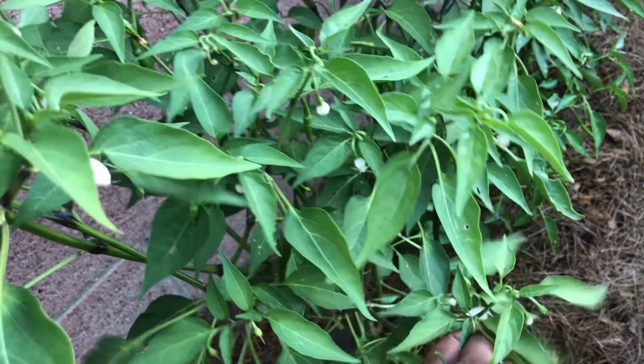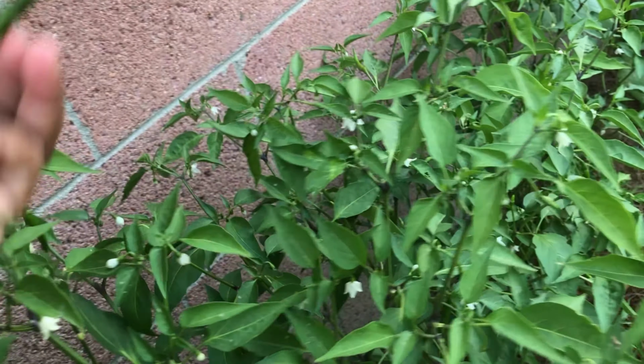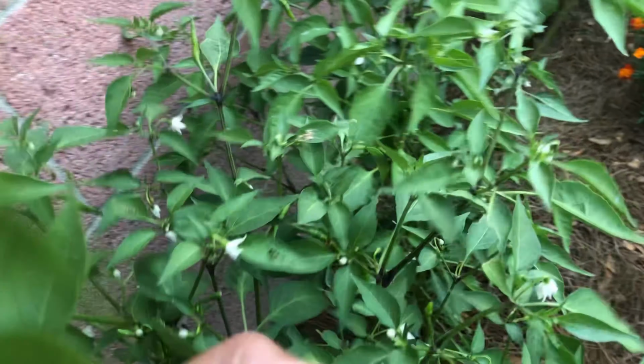Another fertilizer I have used for tomatoes additionally is fish fertilizer. During the early stages of these tomatoes, I gave fish fertilizer, and the combination of chicken manure, cow manure and the fish fertilizer helped. For these peppers, it's just chicken manure, I guess.